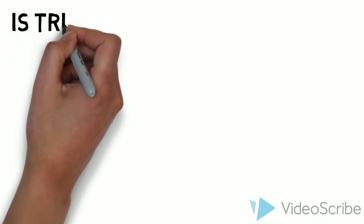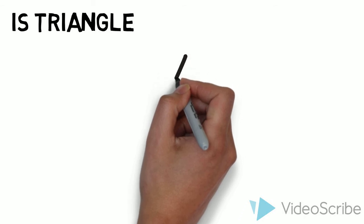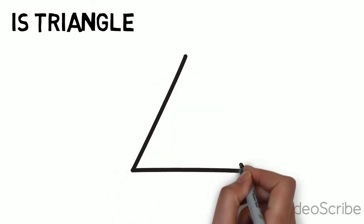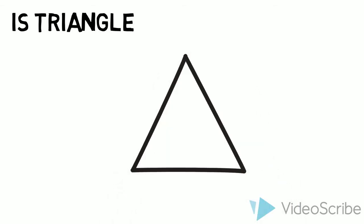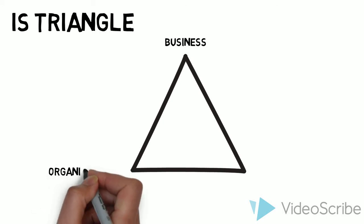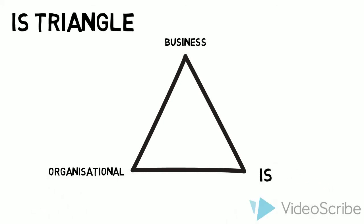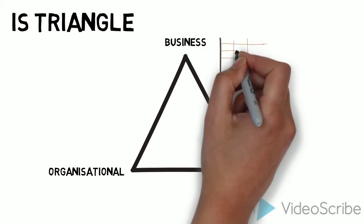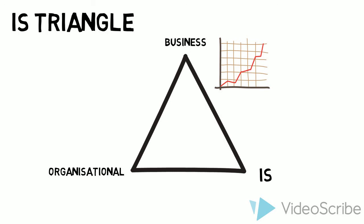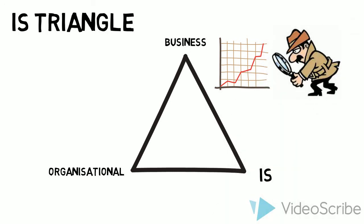The Information System Triangle is a very large and comprehensive methodology of IT strategy, since each company can analyze the internal and external factors by using three different views: business strategy, organizational strategy, and information strategy. Business strategy allows a company to perceive differentiation, cost leadership, and focus using LTE, 4G, and 5G broadband.